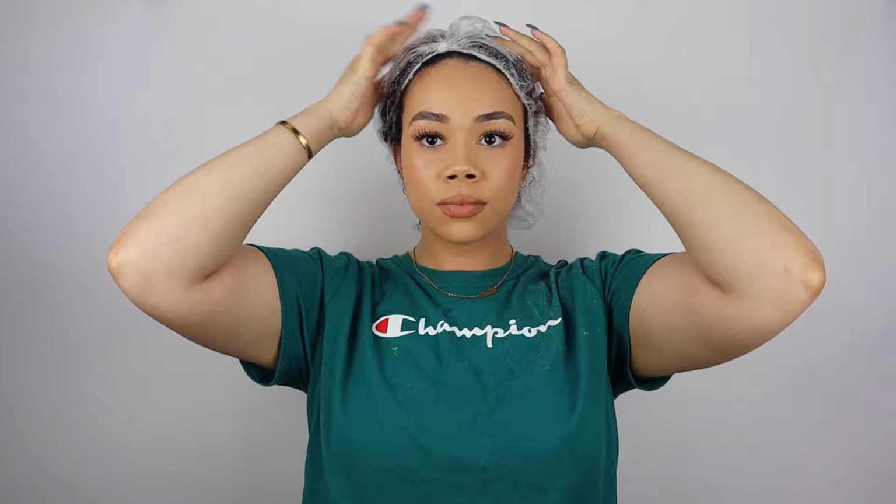I ended up mixing whatever was left of the Miche Indulge Moisturizing Deep Conditioner with the Shea Moisture Manuka Honey and Mafura Oil Intensive Hydration Hair Mask. I combined these two. They mixed really well in my hair, so I'm going to sit under the hooded dryer for about 20, 25 minutes, and then I will show you guys three other options that you can do at home that you don't need a hooded dryer for.